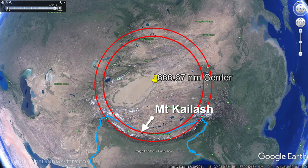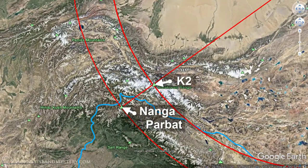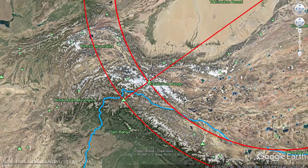Drawing a circle through Mount Kailash passes within 6 kilometers of K2, the second tallest peak in the world, which also lines up with Nanga Parbat to within 3.5 kilometers.